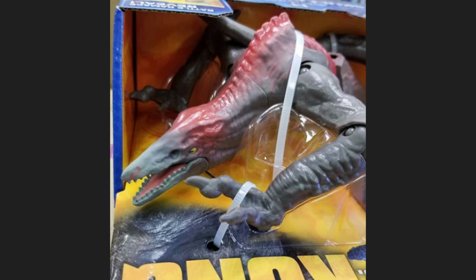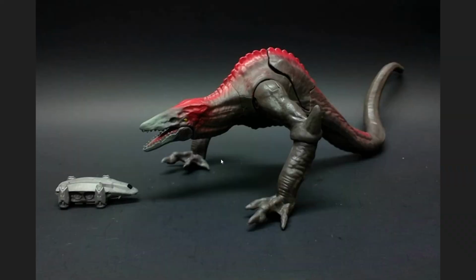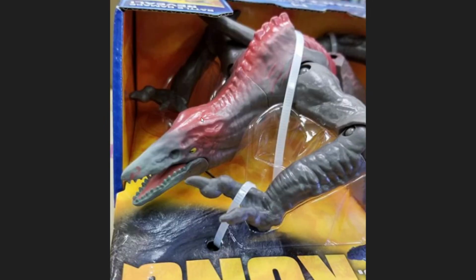You can see the red isn't as predominant as on the other images. It looks like a very harsh red, but in the packaging right here, it looks like more of a dull looking sort of pink, which looks a lot better, I think. But yeah, that looks so good. I can't wait to get this figure.